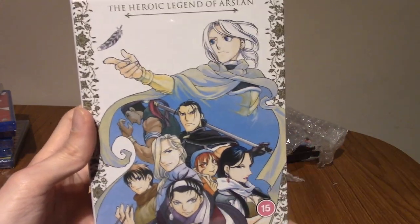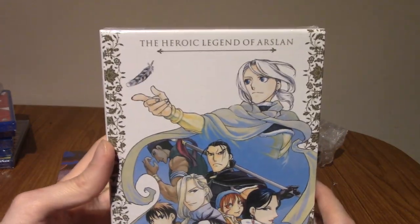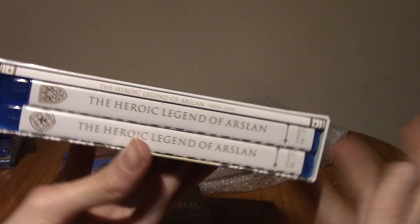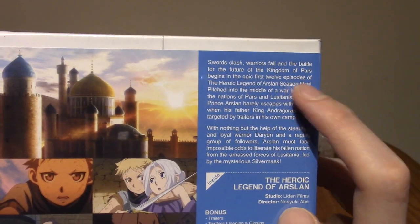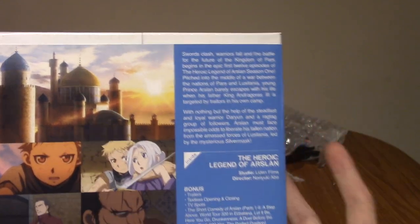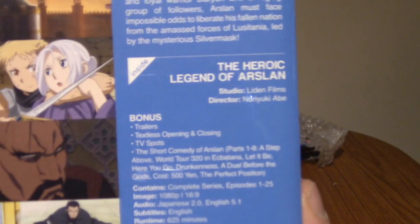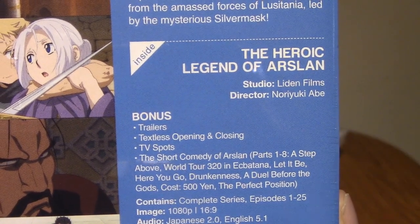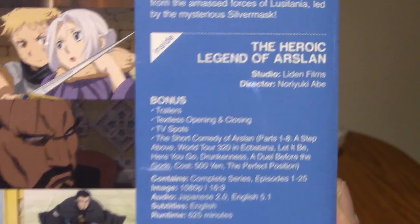So this is all of season 1 of The Heroic Legend of Aslan. And it comes with a visual guide as well. So it's part 1 and part 2 of season 1. I was very confused because the blurb there, kind of the start of it, mentions part 1, and I was like, oh dear, am I going to have to buy part 2? But no, this is quite a famous series, I want to say.